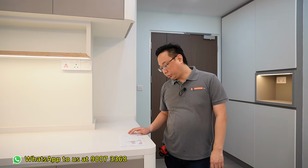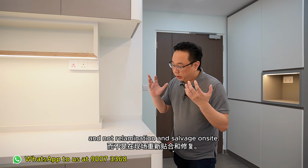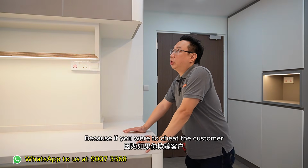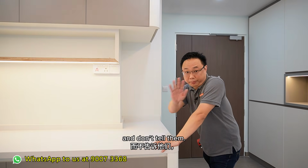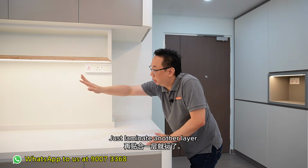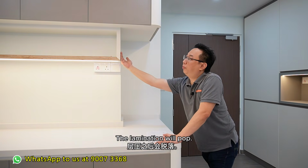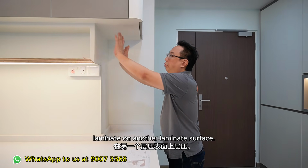So, okay, just now I was saying why it has to be redone and why you can't do a re-lamination and salvage on site. Why can't? Okay, because if you were to cheat the customer and not tell them, and straight away laminate another layer on it, you can so-called solve the problem now. You can collect money, and then what's going to happen in the future? The lamination will pop. Why pop? Because you are not allowed to laminate on another laminate surface.